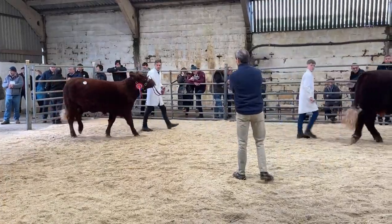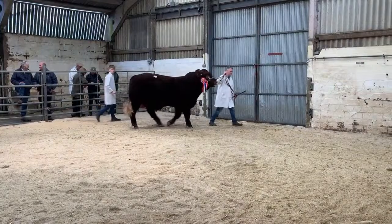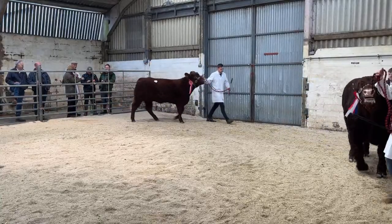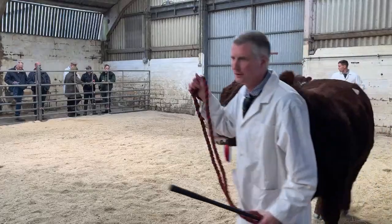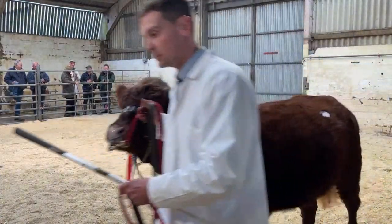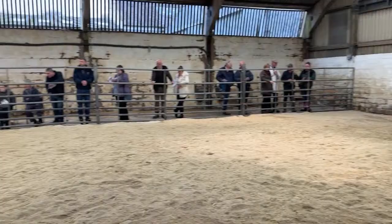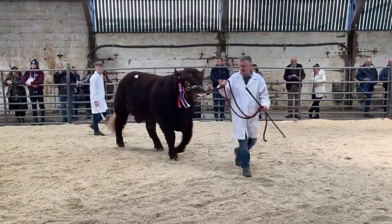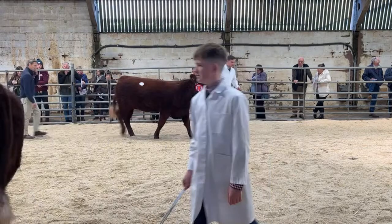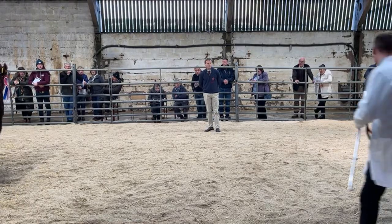So it's overall championship time. Champion male against our champion heifer, which was lot 5. Lot 5 is Genton's Renata, and our recently crowned champion male, lot 56, Bacardi Rodney.